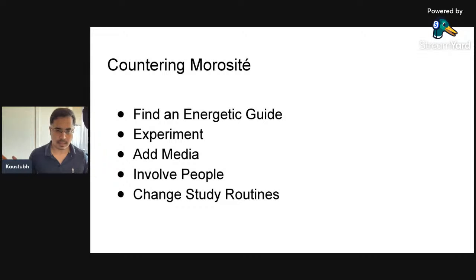Involve people, again, without repeating. Try to study in a group setting. Try to find a study partner. Try to have a very good teacher with energy in abundance. That will help you counter your morosity, because self inspiration is all good and well, but sometimes it's not sufficient, or it's tough to have self inspiration all the time. So maybe sometimes take inspiration from outside. That's completely fine.